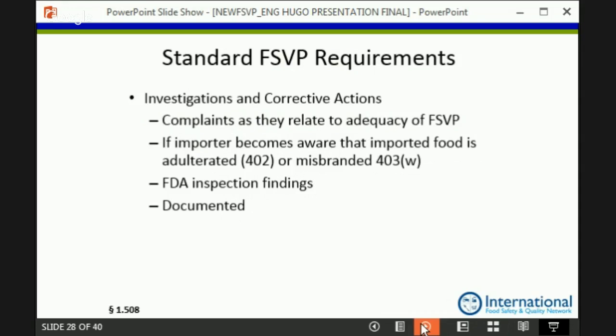Qualified. Okay. Because that is an incredibly critical definition under the new Part 117, current good manufacturing practice, hazard analysis and risk-based preventive controls. Qualified individuals. You must demonstrate that you have the qualifications.